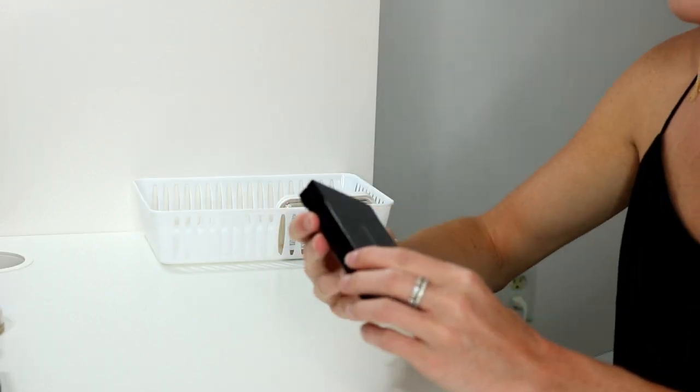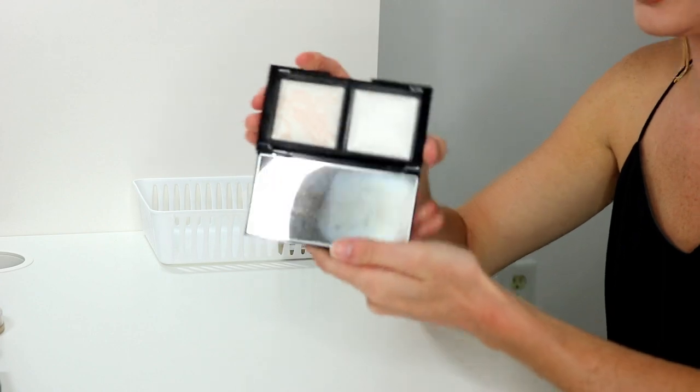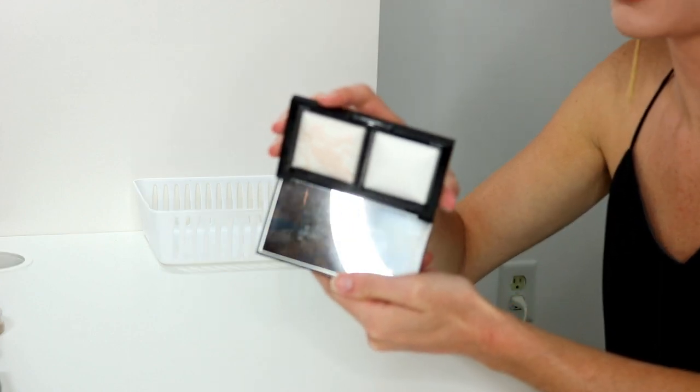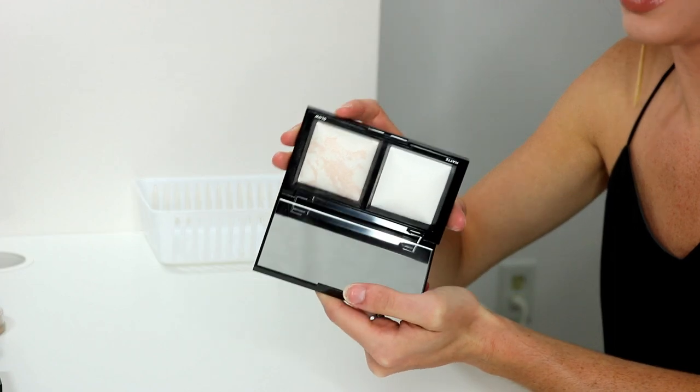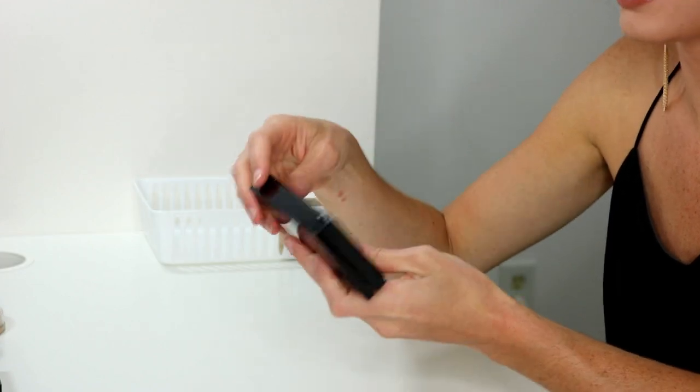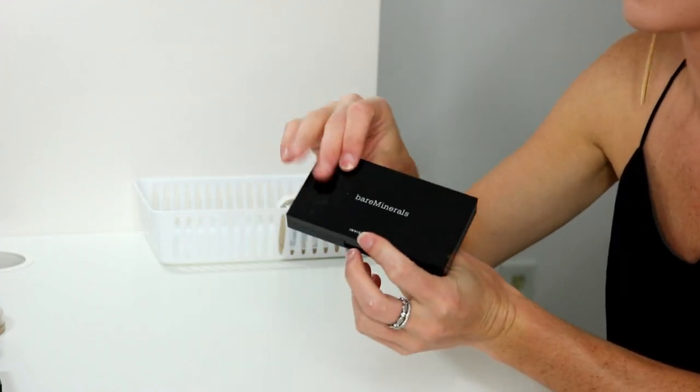Bare Minerals Invisible Light. I never use this. It doesn't make my skin look good at all, honestly. I don't know, I just don't really like it. So I think I'm gonna pass on this. I'm just gonna donate it to someone.